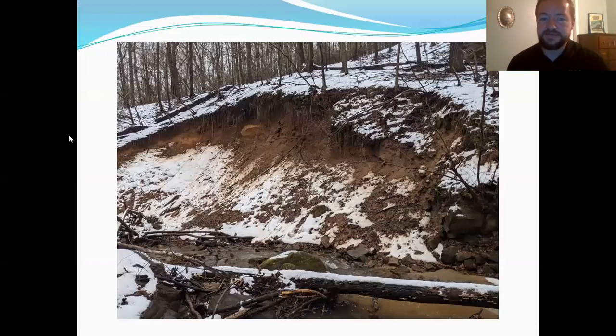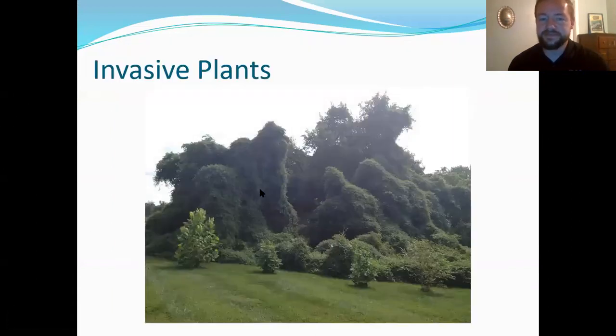So here's another example from just this spring. It's kind of hard to tell from this picture the scale, but this bank loss here is upwards of 20 feet. It's just a huge amount of erosion on this really small stream. So this is definitely something you'd want to report back to us so that we can notify the proper authorities and get some attention on a stream like this.